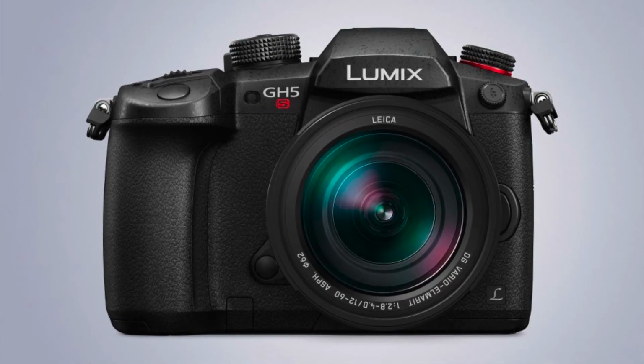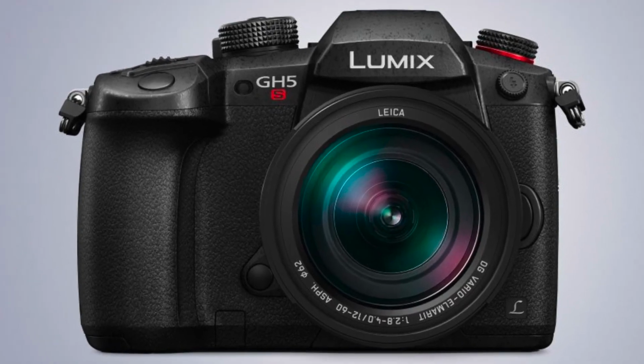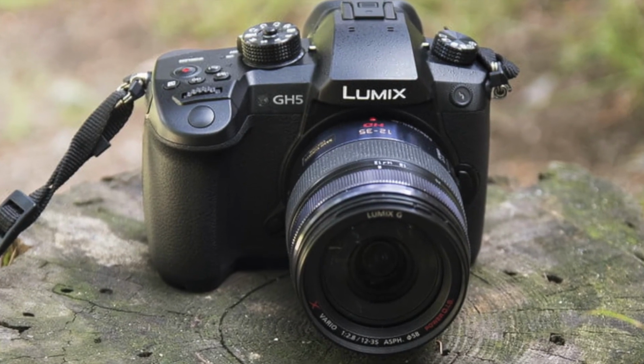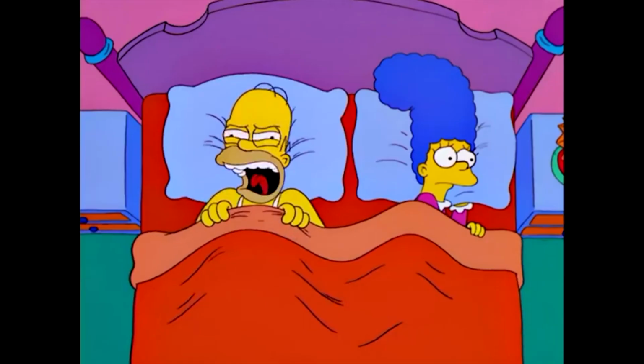Panasonic have also released recently the GH5S mirrorless camera. It's to run alongside the GH5. Can I afford one? Nope. No way. It's £2,200. Would I buy one if I could afford one? Nope. No way. No. I don't understand why they've done it.